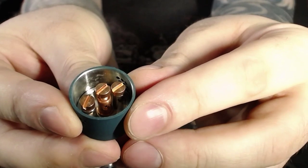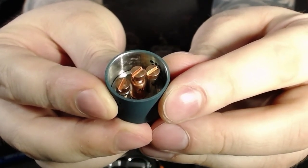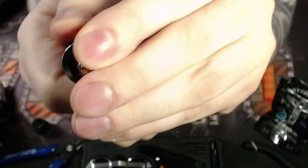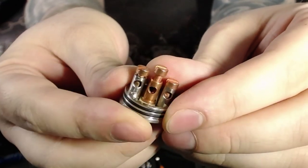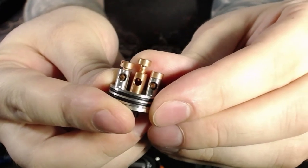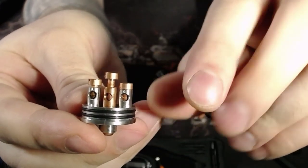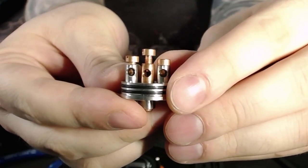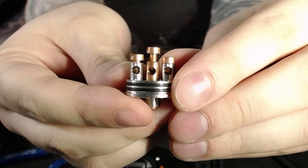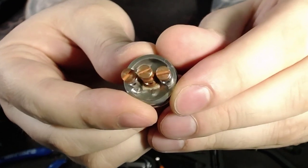Yeah, copper posts, because that used to be a big thing. No clue why. Copper posts. Not the best idea. Again, copper screws, not the best idea. Does that little teeny tiny bit of conductivity make that much of a difference? I sincerely, sincerely doubt it. And the fact that this hasn't oxidized after how many years is kind of scary.